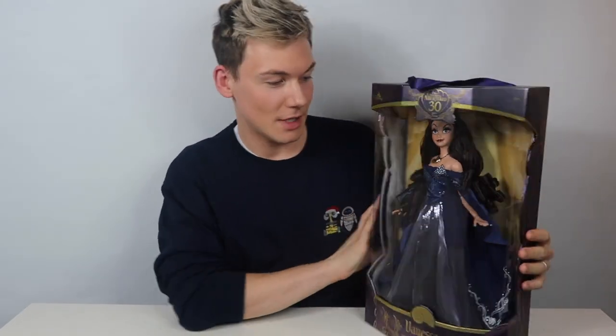So this is the standard Vanessa doll from the Disney store, and she retails at £90 when she was available, but I think she sold out online in about a minute. Very, very fast. She is a very sought after doll. People have been asking for her for years. She's a very popular character.